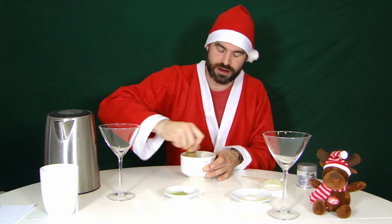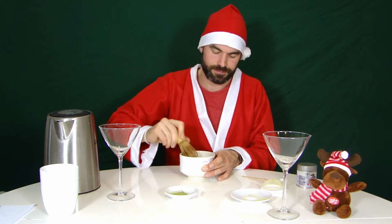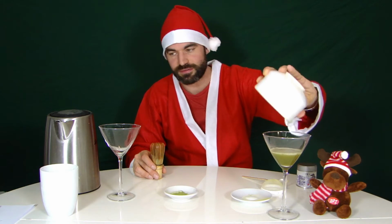We just mix this here. Always do the M. Tac, tac, tac, tac. And then you can pour this in, and you already see the green looks different.